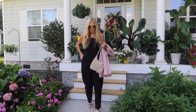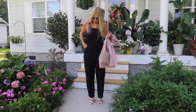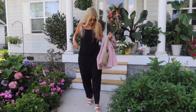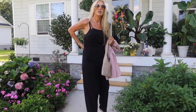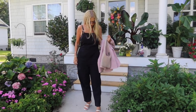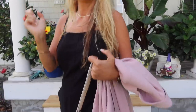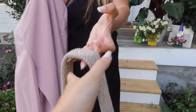Okay, guys, so this is the jumpsuit that I just ordered from Nordstrom, and I've been wearing it all day, and it's very, very comfortable. It does have a tie in the back where you can pull it tighter, but I kind of like it a little bit loose. And then these are the shoes that I was showing you. Did you want to show anything else? Yes. And then, here, hold this for me, my lovely assistant.